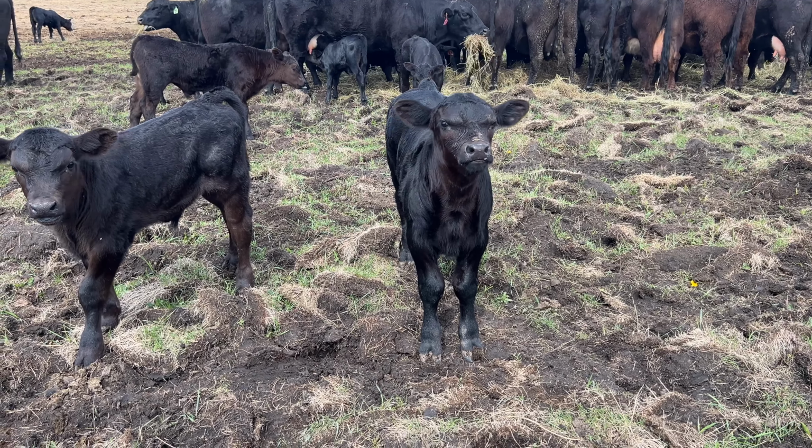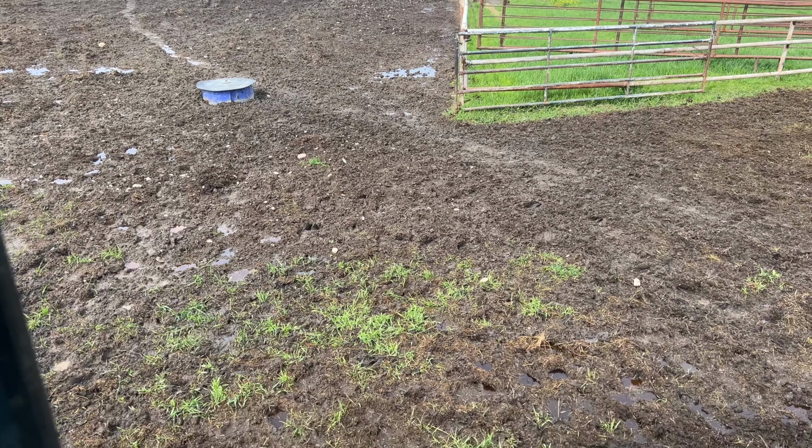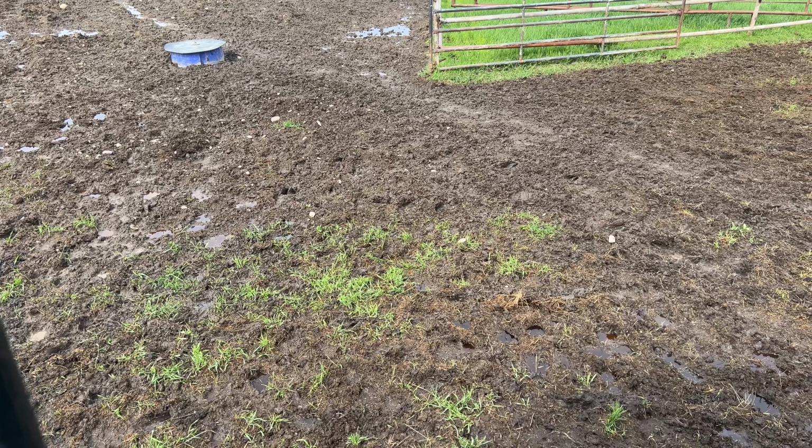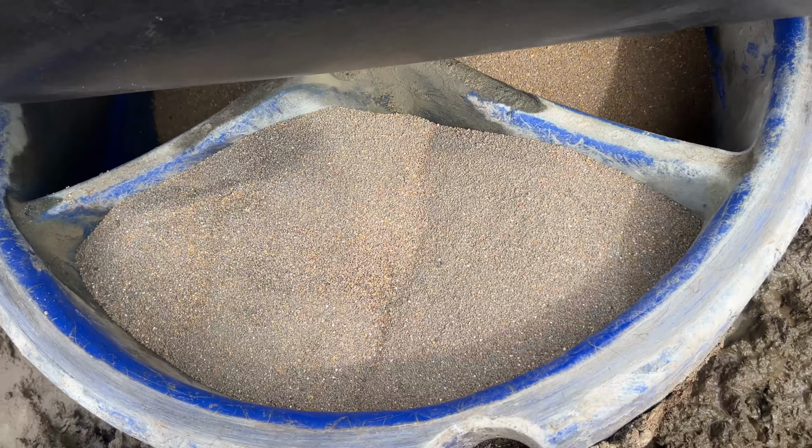I gotta give the cows some mineral. And everything is so gross because it has been raining nonstop. So, yeah, it's gonna be muddy. Alright, got it all filled up for the girls.